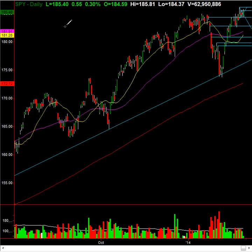I just want to bring up the spiders again on the chart here, and spiders still remain up about 55 cents on the day. Really not doing a whole lot, but they have pulled back off their highs as we trade towards the end of the day.